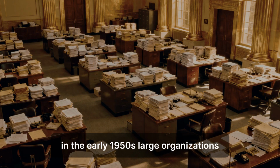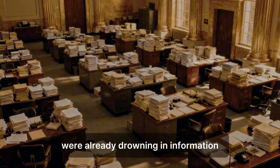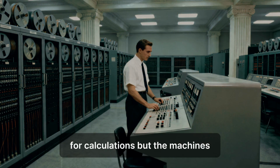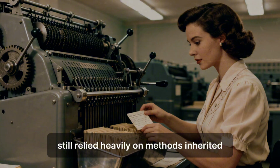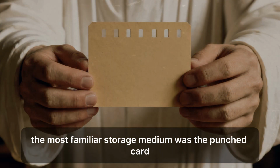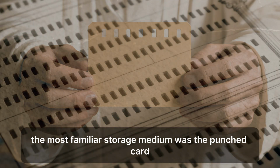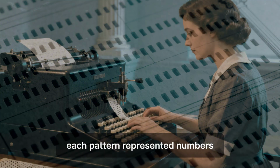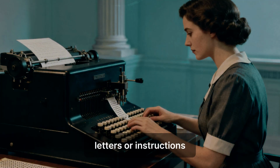In the early 1950s, large organizations were already drowning in information. Businesses were beginning to use electronic computers for calculations, but the machines still relied heavily on methods inherited from mechanical tabulating systems. The most familiar storage medium was the punched card, a rectangle of stiff paper with holes arranged in rows and columns. Each pattern represented numbers, letters, or instructions.